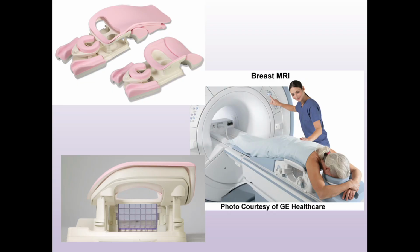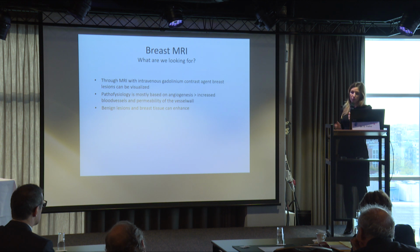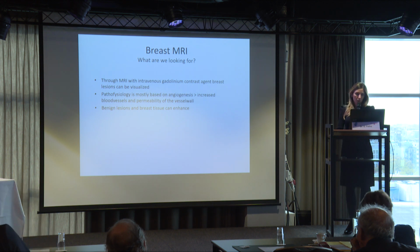This is how the woman is positioned. So the patient goes in prone position with the breast in the breast coil, with different sizes. What are we looking for in a breast MRI? We use an intravenous gadolinium contrast agent to visualize breast lesions. They enhance, or we hope they enhance. This is based on the pathophysiology of angiogenesis. So in tumor, we think there are more blood vessels, and the permeability of the vessel wall is different. And benign lesions in breast tissue can also enhance. So this is important, and this poses some challenges in the breast MRI.